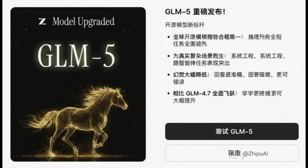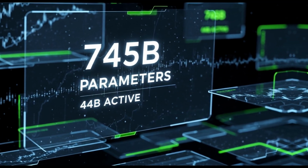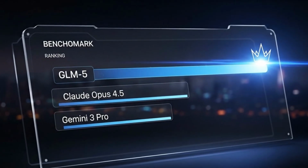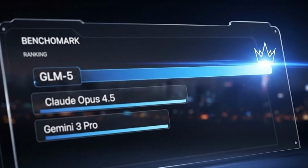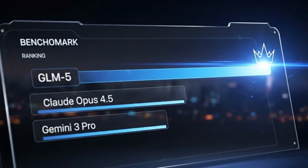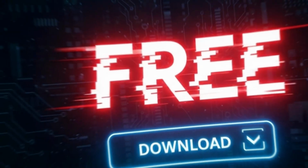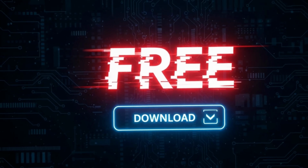GLM 5 launched 24 hours ago. 745 billion parameters. 44 billion active. It matches Claude Opus 4.5 on coding benchmarks and beats Gemini 3 Pro. And here is the insane part. It is completely open source. Free. Download it right now.